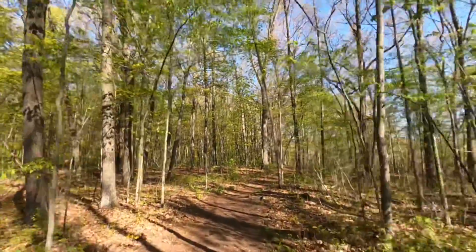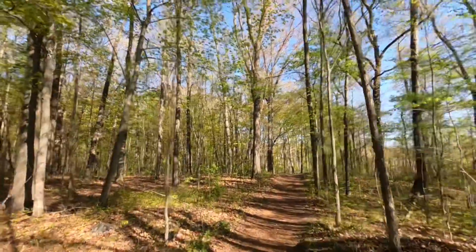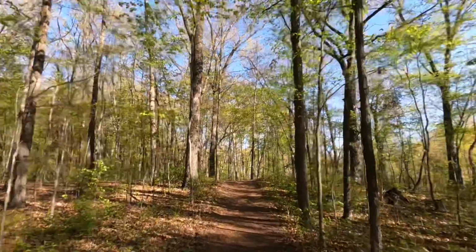So you'll be going east at that point for a little ways, and then you'll turn north, and then you'll get to the top of the trail, and then you'll start going south again.